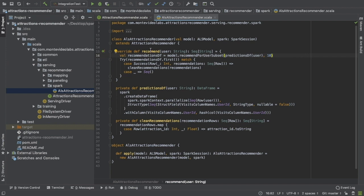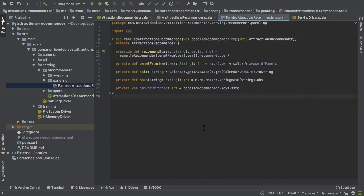Okay, so apart from that, we also included a very convenient decoration of the attractions recommender service. In this case, this decoration allows us to have different implementations of the recommender coexisting in one same service, in a way that we can deterministically decide in which panel a user should fall, and hence which implementation we should use for the recommendations. As you can imagine, this is very helpful for running experiments and things like measurable A/B tests, and can provide a very interesting way of testing in a live environment any research or experimentation artifact.